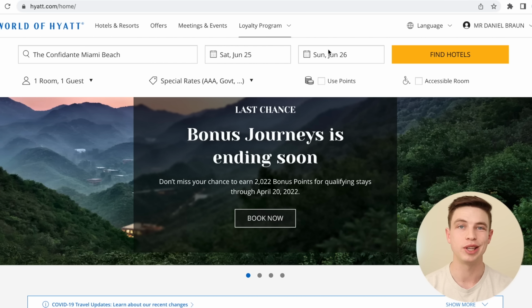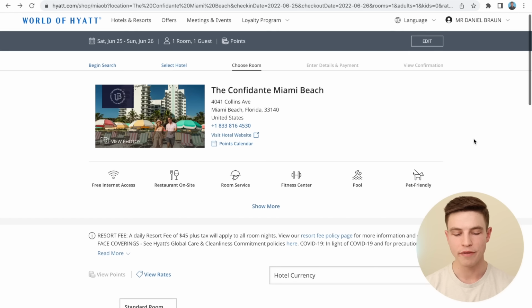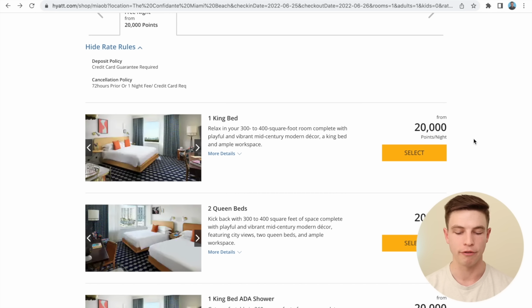Okay, so before you transfer over any points from Chase to Hyatt, first you're going to want to go over to Hyatt's website just to do a little bit of research and see how many points it is going to take to book a night at that Hyatt hotel. The number of points that it takes to book is going to vary depending on the hotel's category and the night. You can search it up here and search for the date that you're looking for, and then select use points. Scroll down for the same standard room that we were looking for before, and you'll see that it says it costs 20,000 points per night.